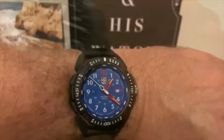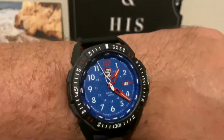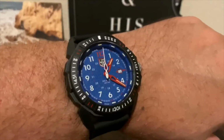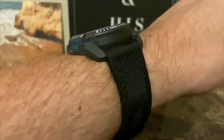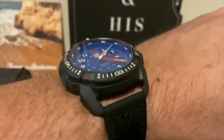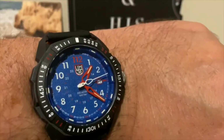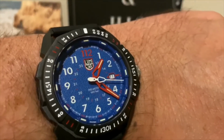Hold on, please. So here we have the watch on my wrist. I've got roughly a 7.5 inch wrist. You can see that this fits perfectly. Again, it's a big watch. And speaking of big watch, let's look at that nice, I don't know if this is a nylon, but it's a nice strap. I think we could take that in the water without a problem. 200 meters water resistance, as you can see on the dial. But that blue, along with those red hands and some of the red and white numbering, is amazing.